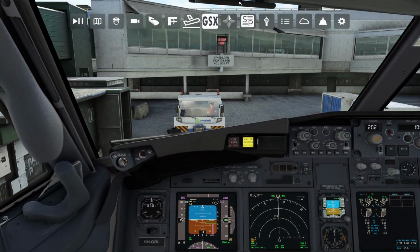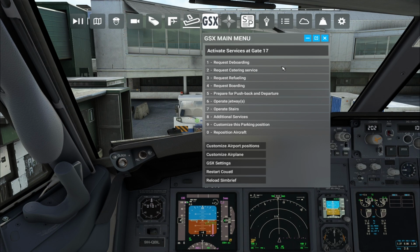Lights and doors. Check. Cabin crew, disarm doors and cross check.